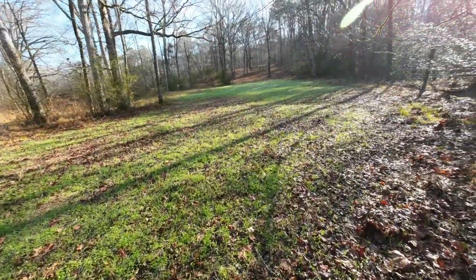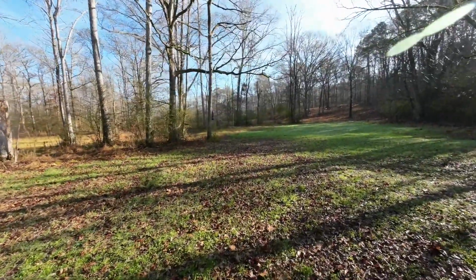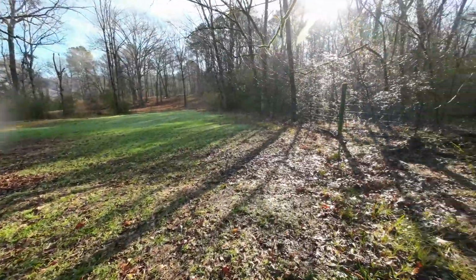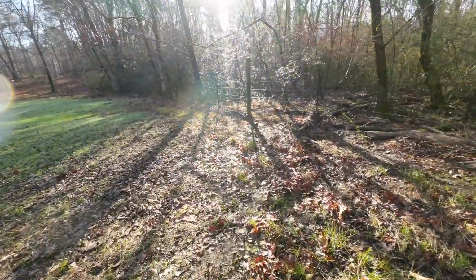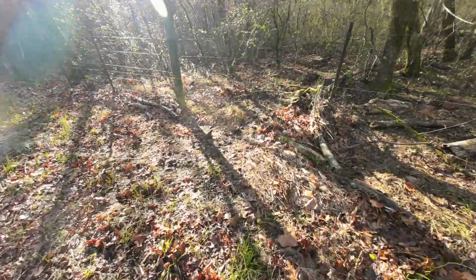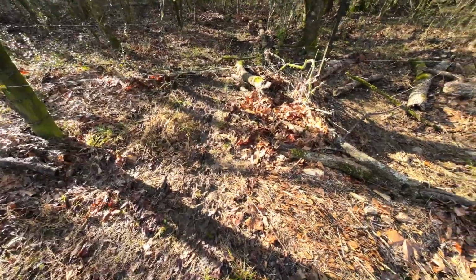He has a cedar out here too. Oh, there it is on the side of the tree over there, I think. Yeah, a little bucket cedar right there, a small one, to try to attract the deer. He usually comes down here and just takes pictures of them. He doesn't shoot any deer. But, oh, there's a huge opening right under there.